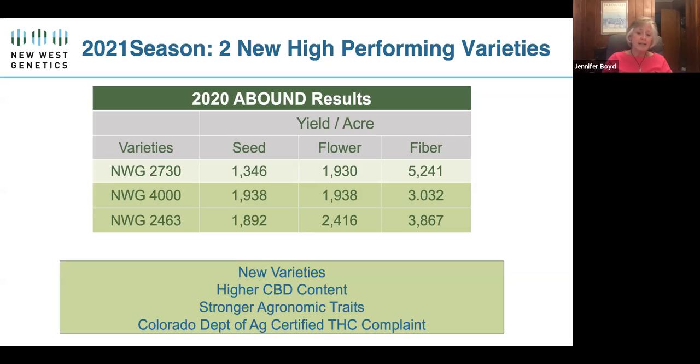We're going to be doing tests, again, of these varieties around the country. So this is limited data, and we want to make sure that we call that out, but they look really, really good. So we will have a limited launch in 2021 and some availability of those 2 new varieties in the Abound family. They both are showing higher CBD content than what we have in 2730. So high 6s into 7, sometimes in the low 7s, and we'll see more as we grow that more broadly throughout 2021. We'll have a much better idea and more data results to be able to share with you.